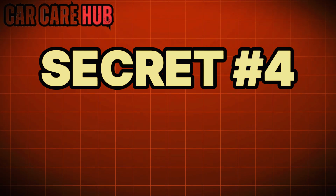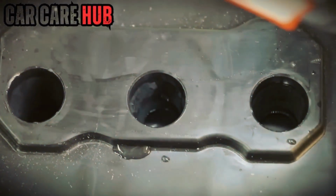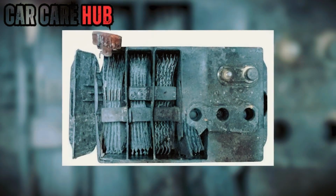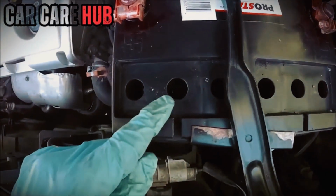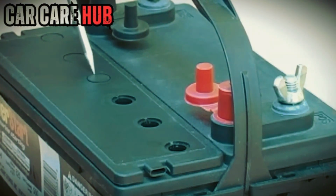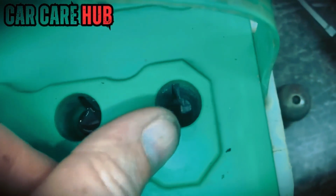Secret number 4, water flooded batteries with distilled water. Only for serviceable flooded batteries. Check fluid levels periodically, plates must stay covered. Use only distilled water, never tap. Add carefully until just below the fill line, clean any spills and recharge afterward. Proper water levels prevent plate damage and extend life dramatically.